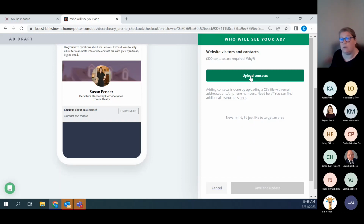So not only is it going to tag your geographical area that you put in here, in this case, Virginia Beach, but it's also going to go against the contact list that's in here and try to match that up to different IP addresses and different devices so that you can get right in front of people that you've already worked with and people who know you.